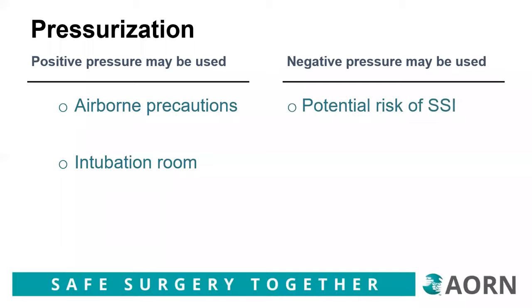Now, let's discuss negative pressure rooms. It is true that procedures may be accomplished in negative pressure rooms, but it should only be done in situations in which the benefits outweigh the harms.